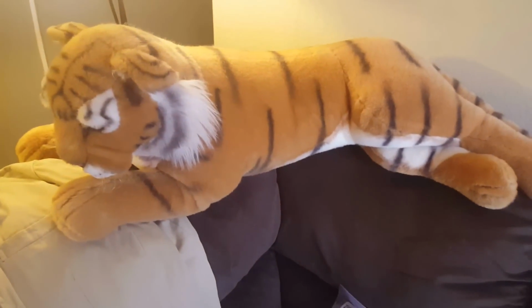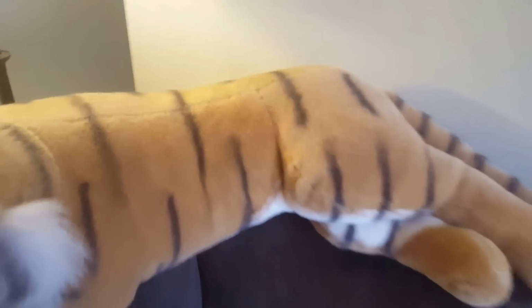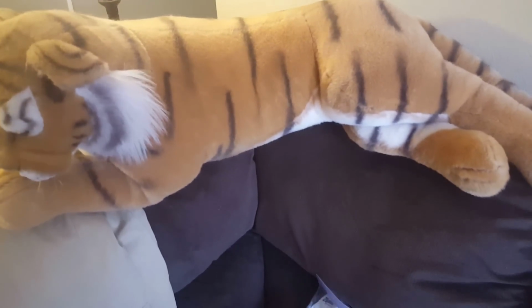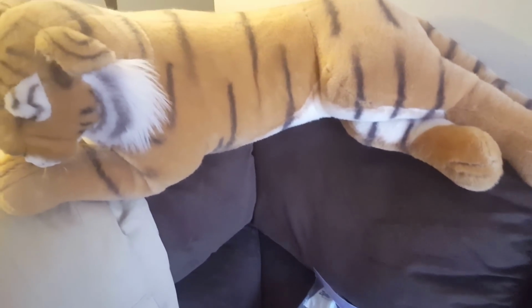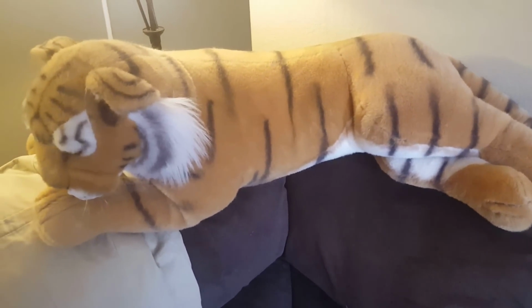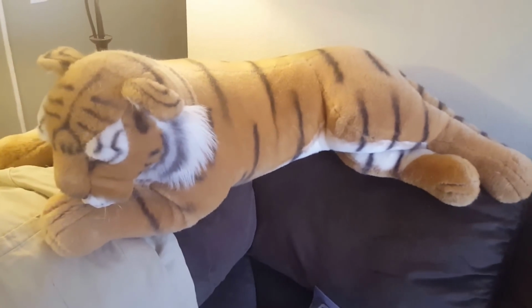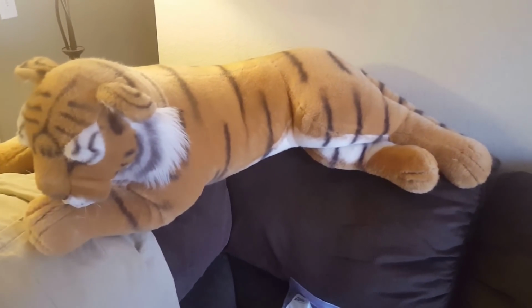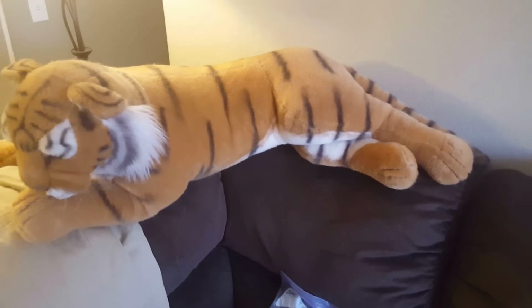Here's a huge tiger. This thing is big. It's one of those realistic looking ones laying down. This one was $10. I paid full price. My wife is a preschool teacher at our church, so they're doing a jungle theme. This would be good in there, I think, for them. So she had wanted to get a couple of stuffed animals that we could put in that would match the theme.